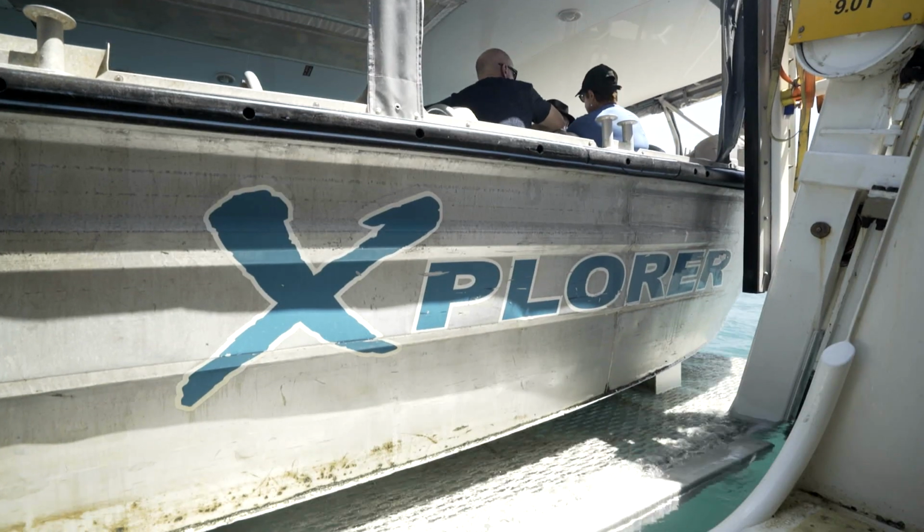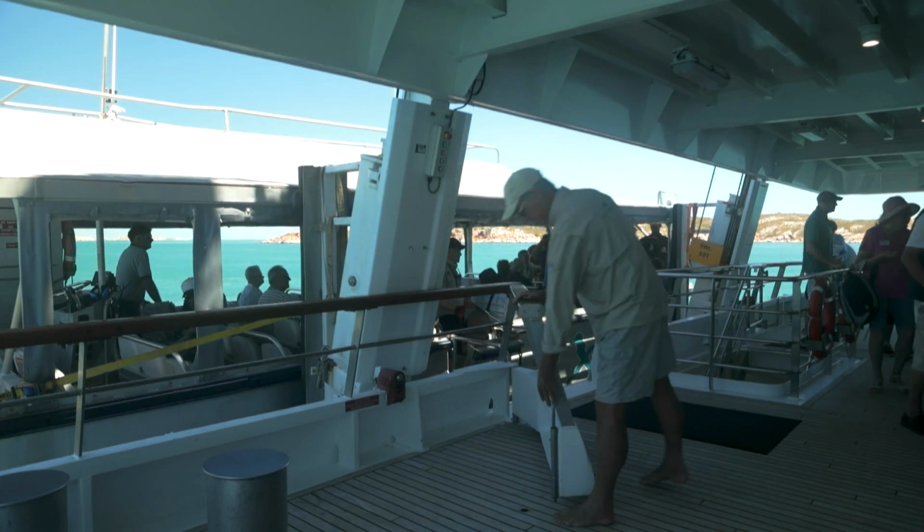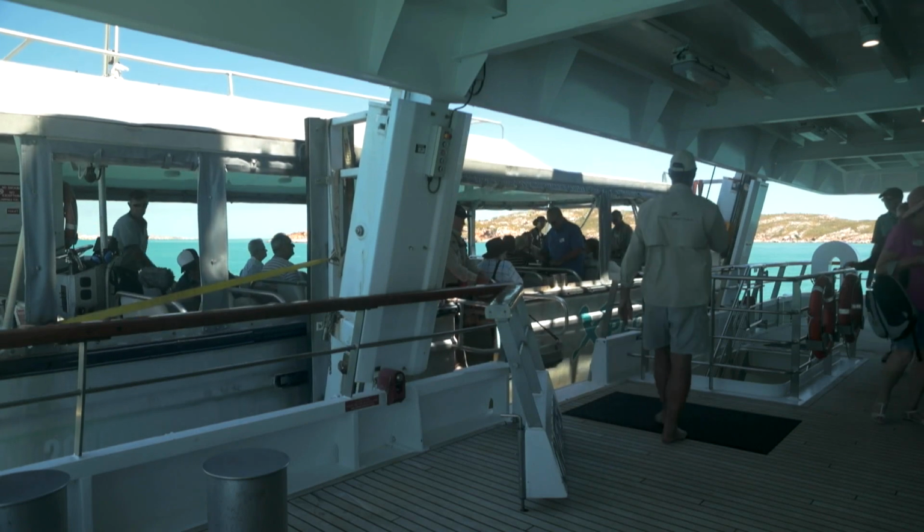So we can pick the boat up to the deck level, everyone can walk aboard in comfort, and then it can just lower down and head off. So it's really easy for us to get them away on the excursions.